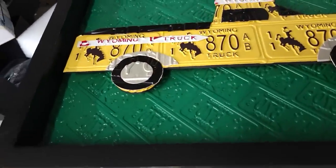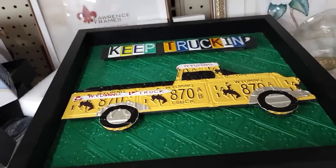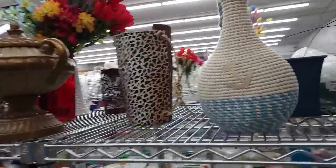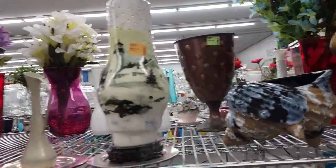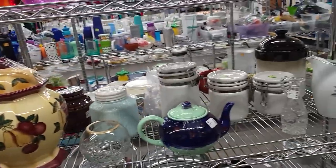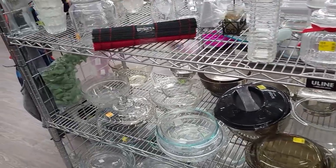All right, let's see. That's kind of cute. They used license plates to make this little sign that says, keep trucking. It's kind of a cool bottle. Oh, that's interesting. I really, really, really need a cart. I really hope Jordan can find a cart because I have no hands to explore anything.